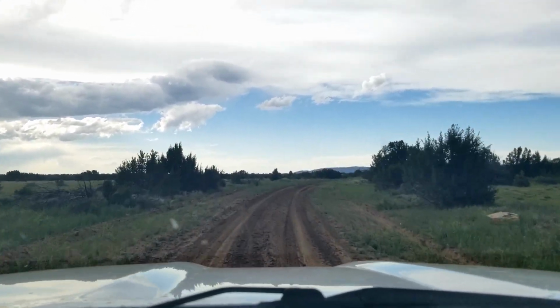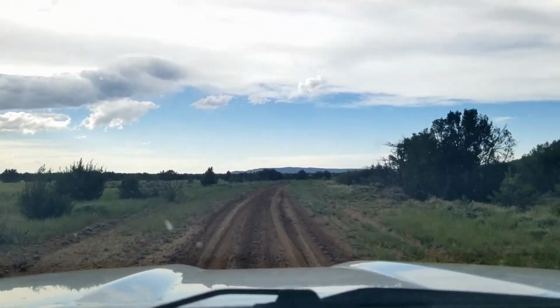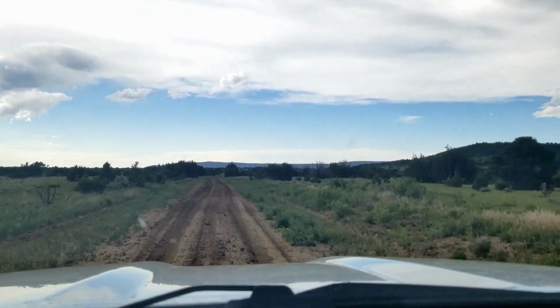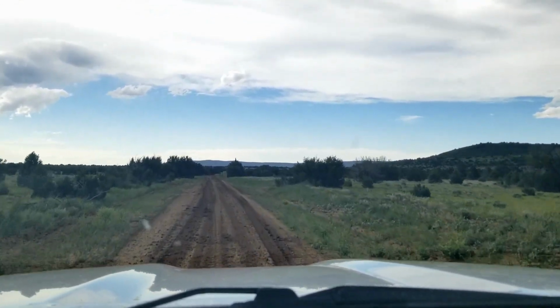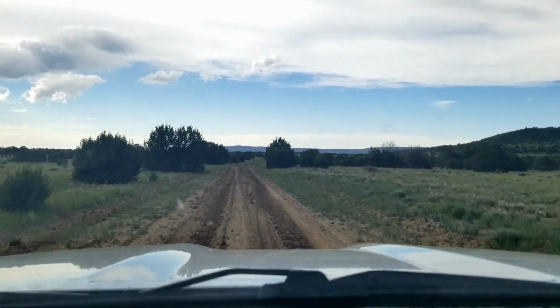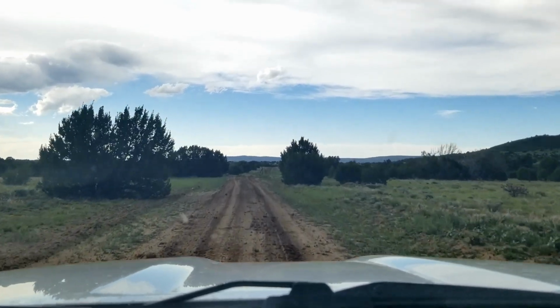Now, if it was raining, this would be a mess. And this is why I ride on mud tires and not all terrains. I would be slipping and sliding everywhere with all terrains.